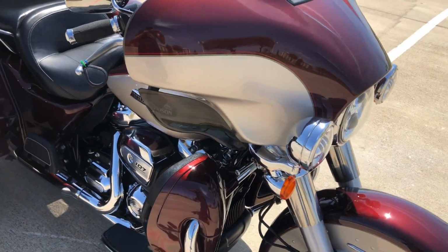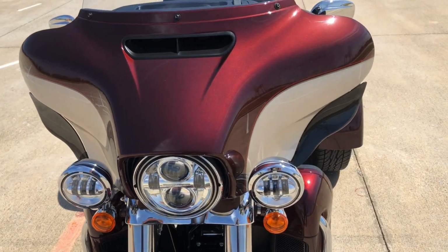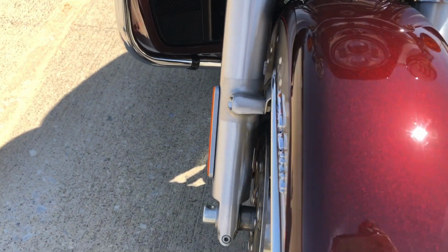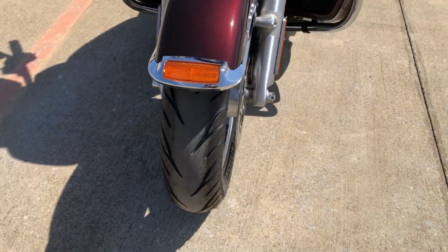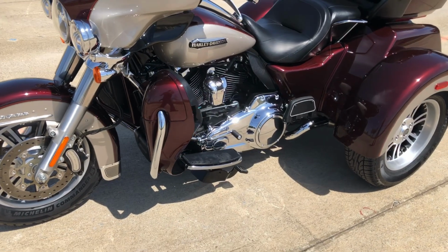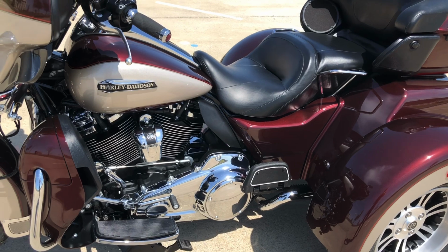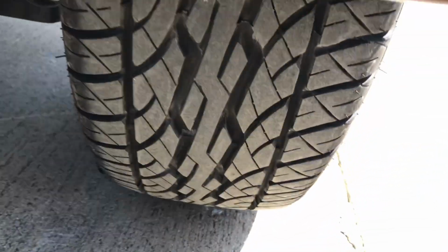It's got adjustable wind deflectors, LED headlight with the matching spot lamps. And both the forks are in good condition. It's a good tread on the front tire. Got a heel-toe shifter, passenger grab handles, a few small little scratches right there, just a little speck of dust. It's a good tread on the left tire.